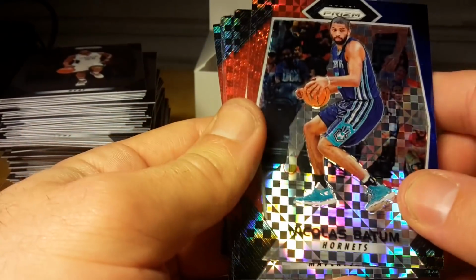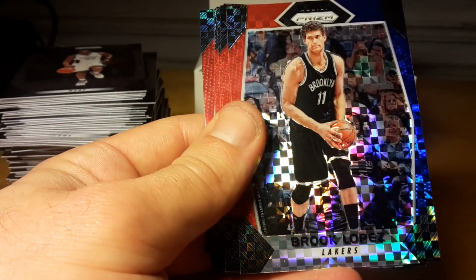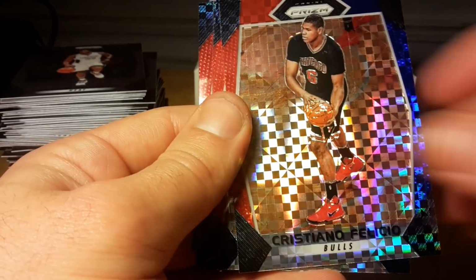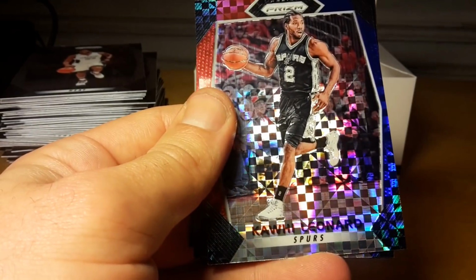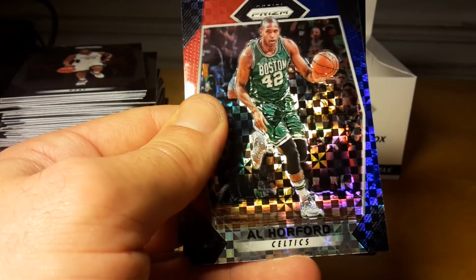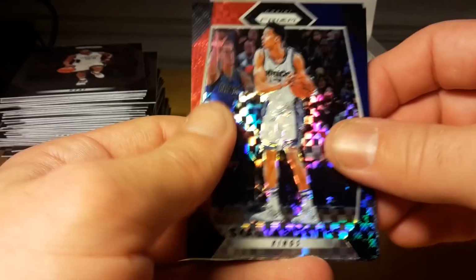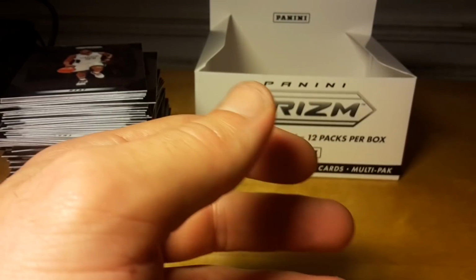And Nicolas Batum, Dorian Finney-Smith, Reggie Bullock, Brook Lopez, with the symbol of the Brooklyn Nets, but not anymore. Tyronn Lue, Cristiano Felicio, T.J. Warren, Terry Stotts, Kawhi Leonard, the only man in the league who can stop LeBron James, Al Horford, Sean Kilpatrick, Mike Conley, who's usually overpaid, Skal Labissiere, Kent Bazemore, and Lou Williams.